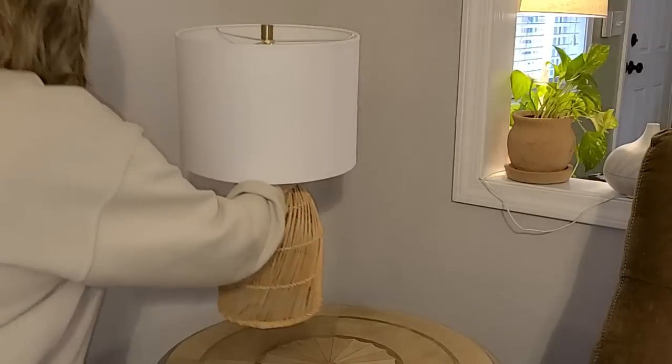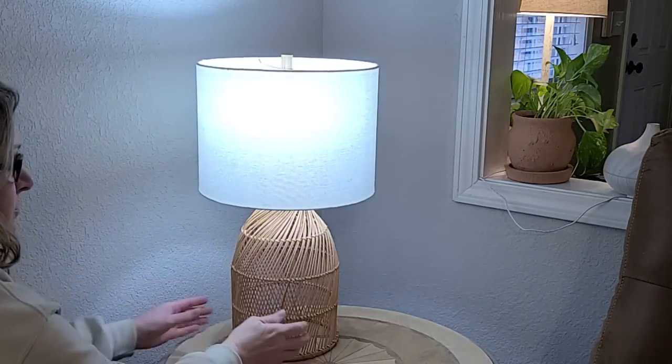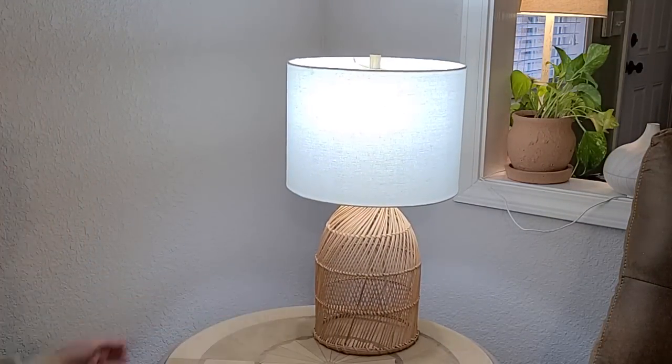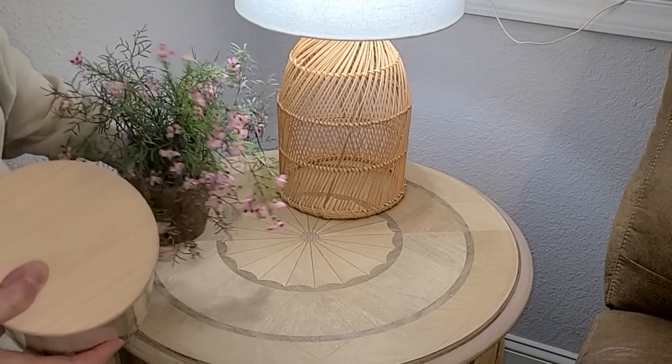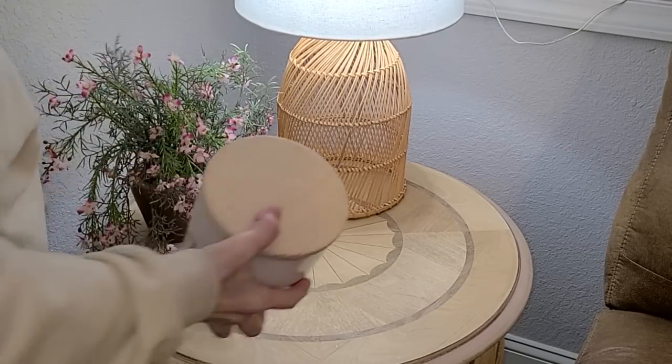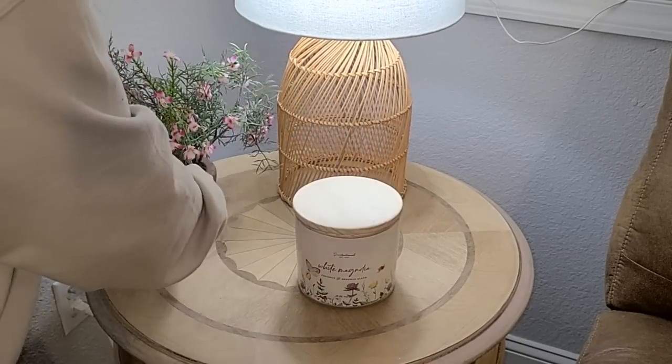Okay, now let's add my new lamp. I'm so excited that I have matching lamps now. Plus, this corner over here did need some height on it, so I was very excited. I had to save up for this lamp. It was pretty pricey. It came from Target. It was around $60. And this year, guys, I've been doing the envelope system.